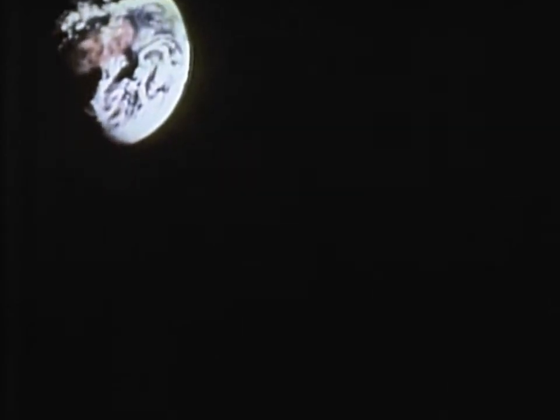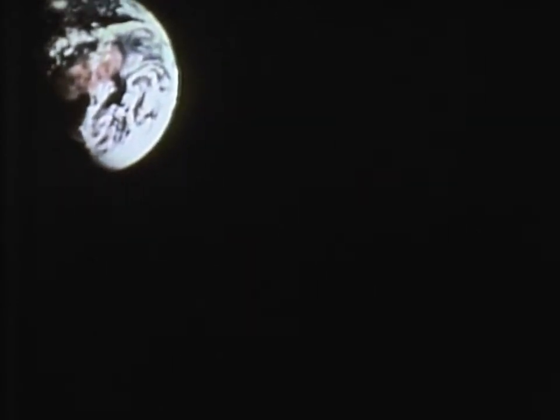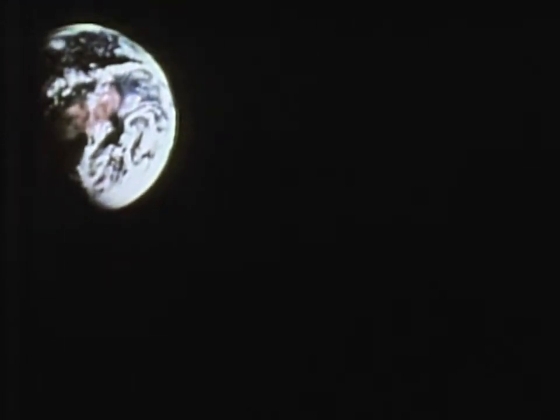It was time to continually check the trajectory and the spacecraft. The command module, call sign Charlie Brown, the lunar module, Snoopy. It was time for conversation, and it was time for showing the people at home on the Earth what space travel is like.